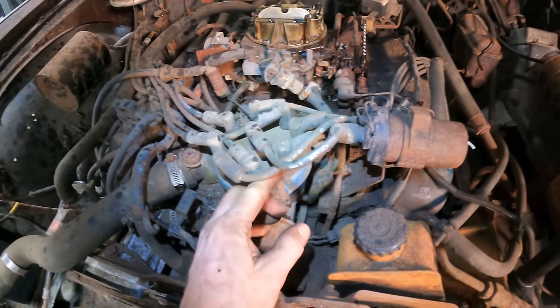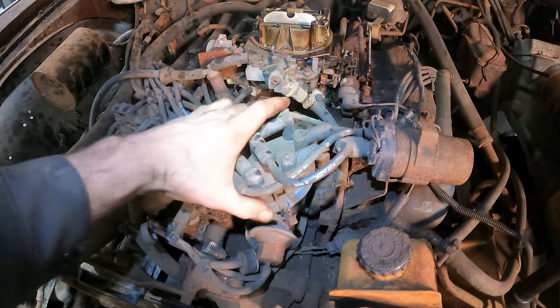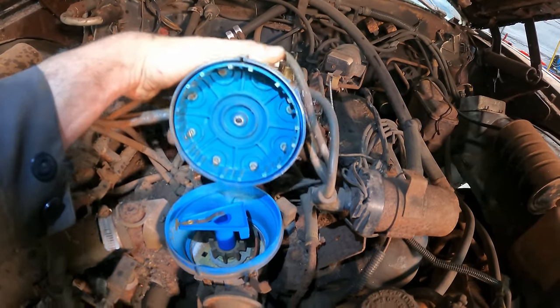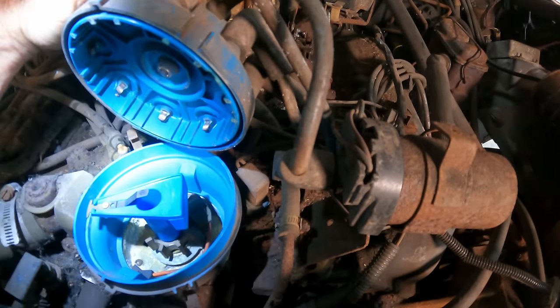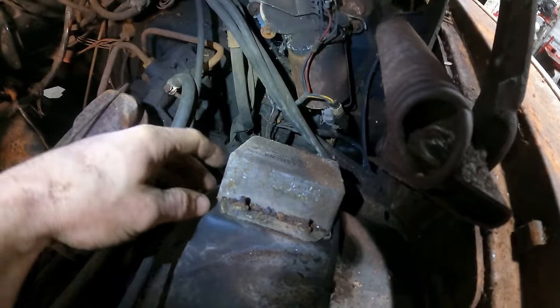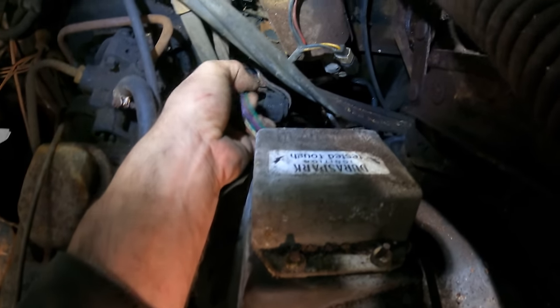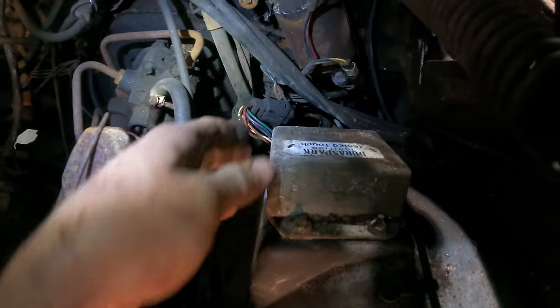Let's pop this dizzy off, see what that looks like underneath. I'm sure it'll be fresh, right? Yeah, not bad at all. Oh, so this doesn't have points. This has the DuraSpark. Tested tough. Well, this will be nice because we can prove how reliable and great this is.